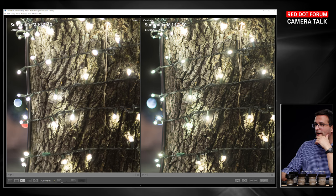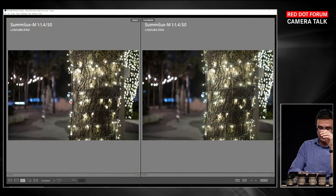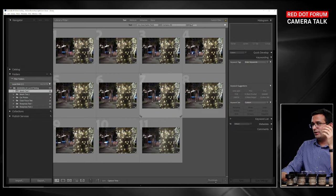But here you can also see where the version 2 is considerably sharper in the center than the version 1. Again, this is not a sharpness test, but definitely each of them are going to have their own character. And these are two very nice examples, so they're not all messed up.